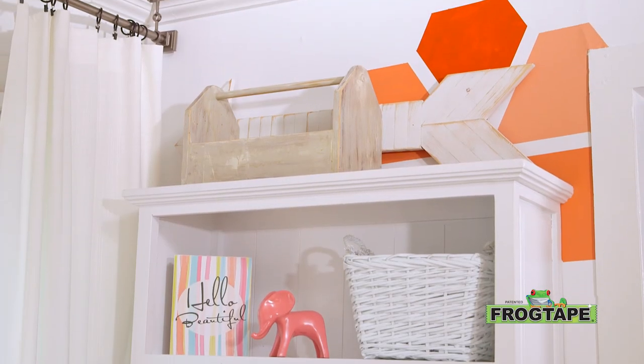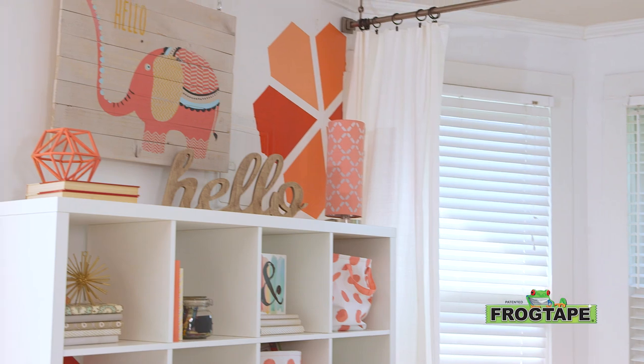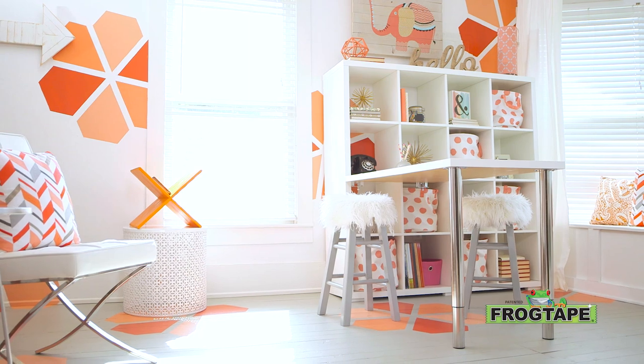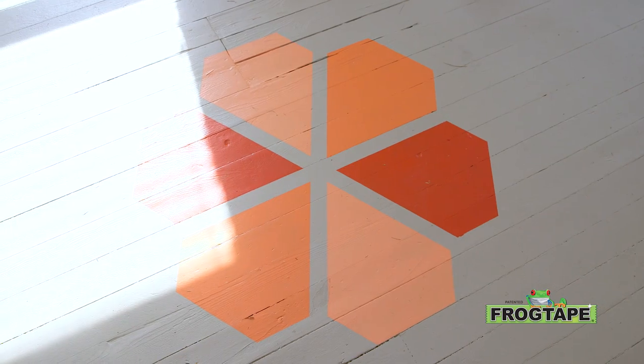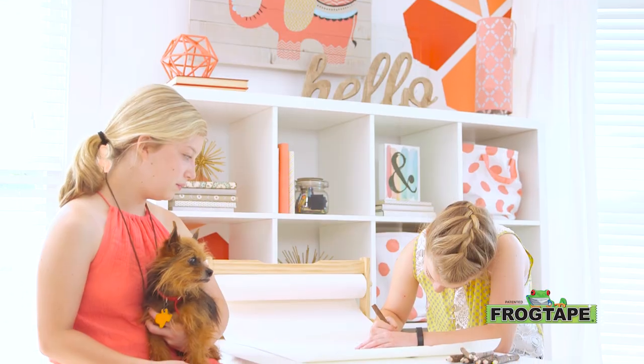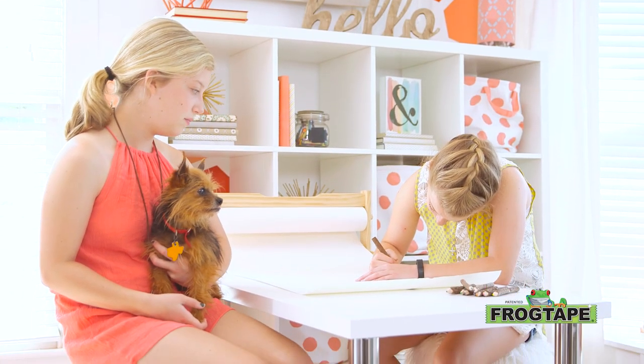So we created these giant geometric flowers, and I was really grateful to FrogTape because you can use FrogTape on all different surfaces. So the FrogTape worked well on the floor, on the molding, and on the wall surface. And we taped it all out, we put the paint down, and then I peeled it back and there was that beautiful, beautiful clean line, and my flowers turned out perfection. I was so happy. It's just such a fun space.